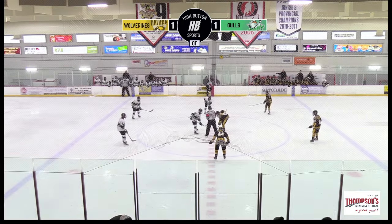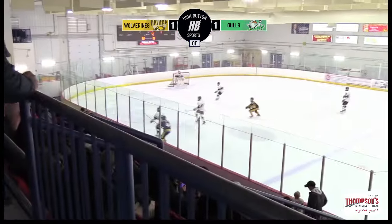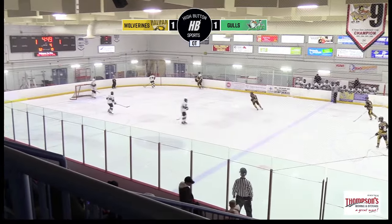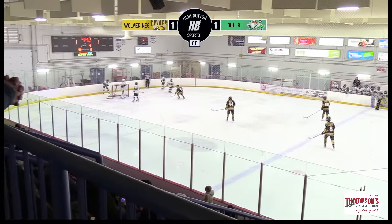The Gulls clearly leading this one in shots. Wolverines, the last place team in the league with just one win this year. Looking for number two against the strong Gulls team in a game where they've been, quite frankly, severely outplayed. But it doesn't matter now as we're in the 4-on-4 OT for the next 4:45. Gulls in possession here as we're underway.